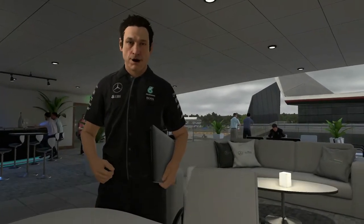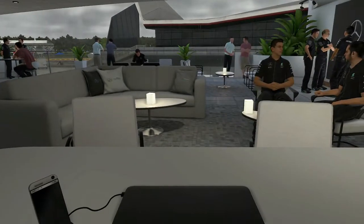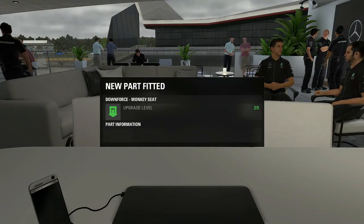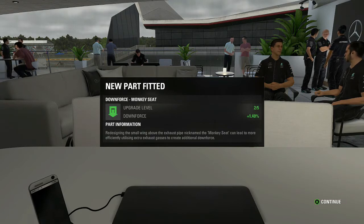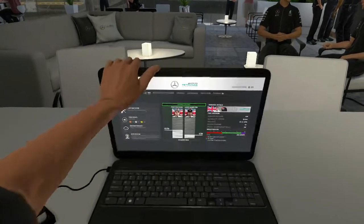Today we are back with round 10 of my F1 2016 career mode with Mercedes-Benz. We are here for the Silverstone, or the British Grand Prix. We have added a new part, which is the monkey seat, which is a part of the downforce. So now we've got an extra bit of downforce on the car. We should hopefully be better at these circuits, which do require a bit of downforce.